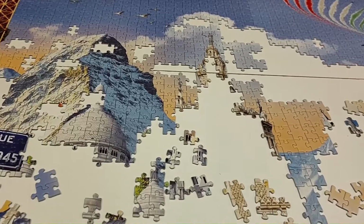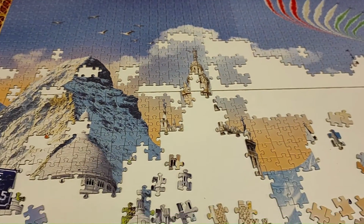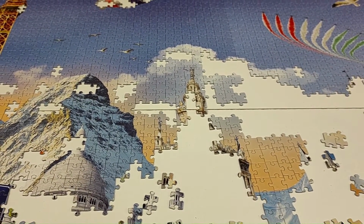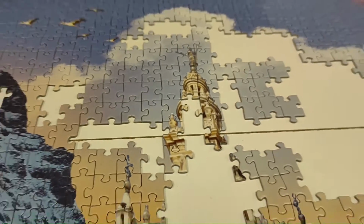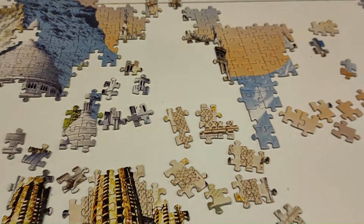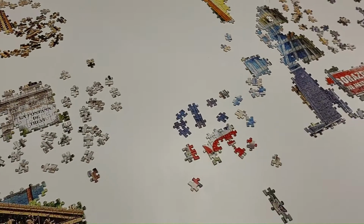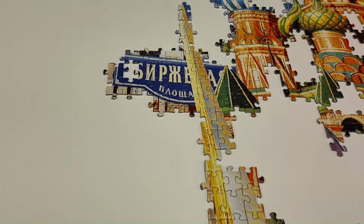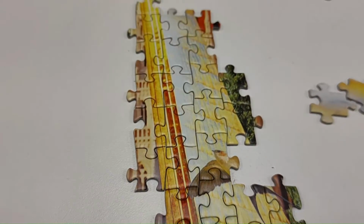And then right next to it, I have this other building started, and that is the Giralda in Seville. I have a little bit of that. I have the top part of it, and it will come down pretty far, I believe. And I do have more of this done. Slowly, but I'm slowly finding yellow pieces that fit that.